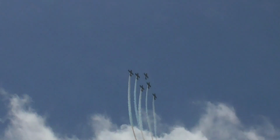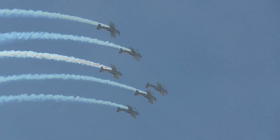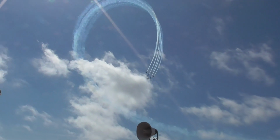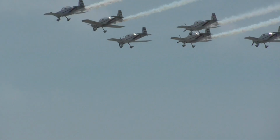Is the Vans RV-8, 180 horsepower, piston engine, give you about 220 miles per hour. The build in a garage, all metal construction, thousands upon thousands of rivets.